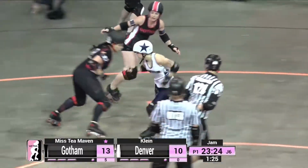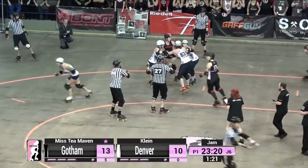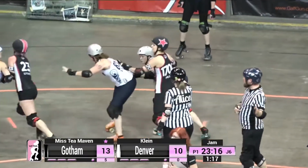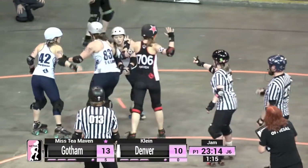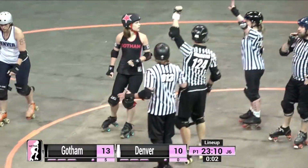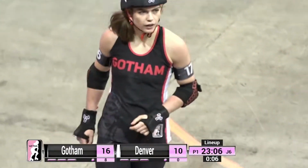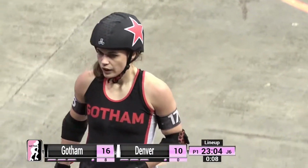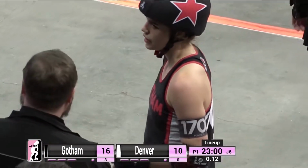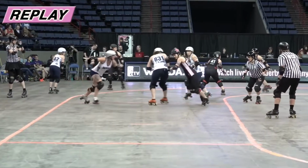Maven looking to the bench for some instructions. Klein with the hop over the apex at 3. And able to get that initial now. And it seems like the teams are trading blockers out to the penalty box. I do believe Denver has pack advantage, or they're even going into this next jam. But with those 8 points picked up by Gotham, we've got our first lead change of the game. Gotham 16, Denver 10, under 23 to go.